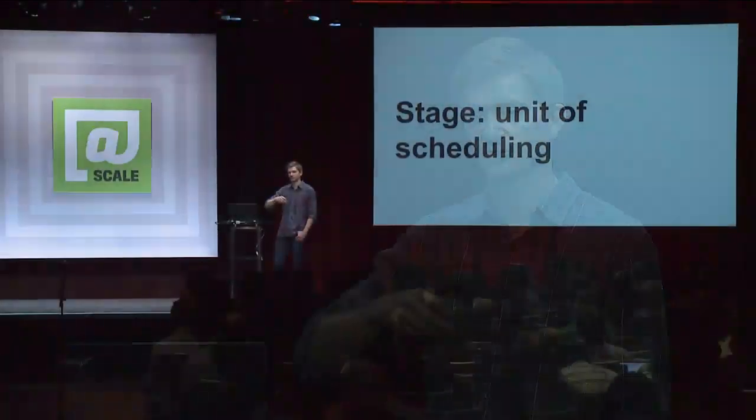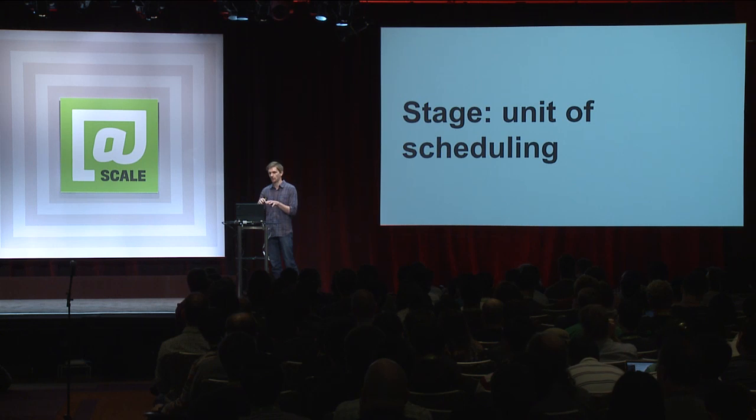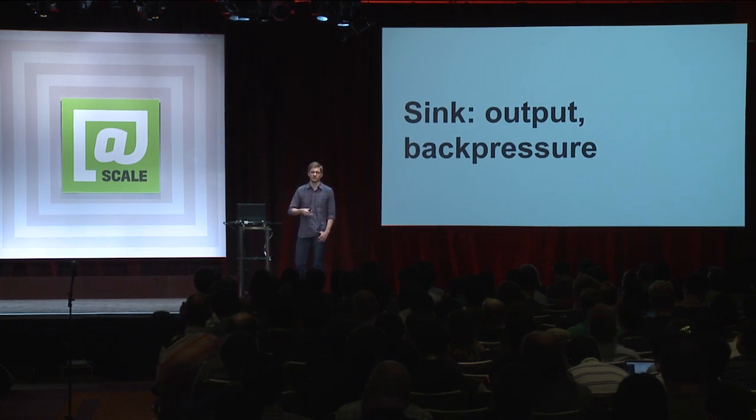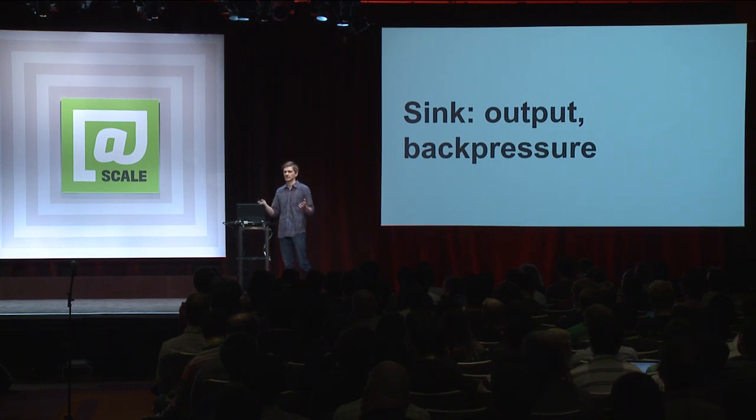The stage is really the unit of processing. This is where the user of Mantis writes their custom processing logic. This is also our unit of scheduling. When we're scheduling a job to run in our infrastructure, the stage dictates how that information gets spread over many machines. The sink is the output of the job. This also has back pressure concerns, because if you imagine many clients connecting into your sink, you need to be concerned that one slow client should not affect the entire job.